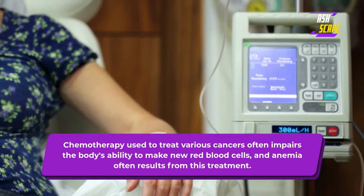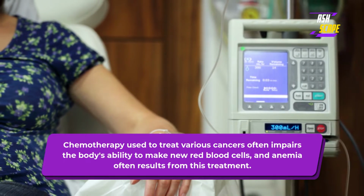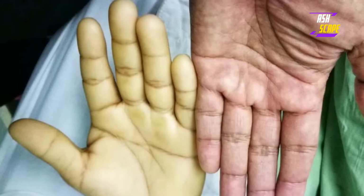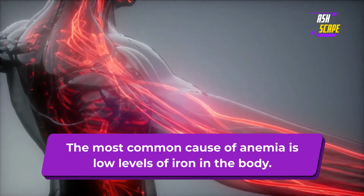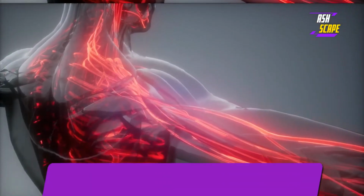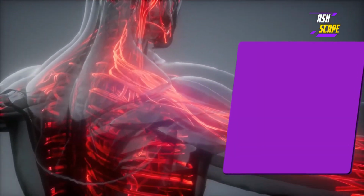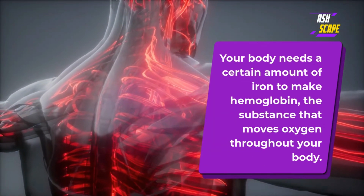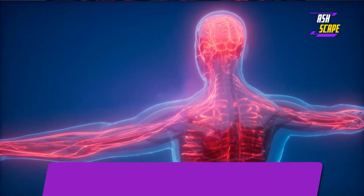Chemotherapy used to treat various cancers often impairs the body's ability to make new red blood cells, and anemia often results from this treatment. What causes anemia? The most common cause of anemia is low levels of iron in the body. This type of anemia is called iron deficiency anemia. Your body needs a certain amount of iron to make hemoglobin, the substance that moves oxygen throughout your body.